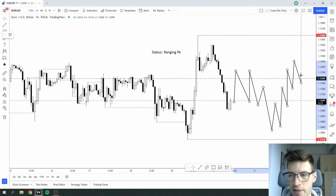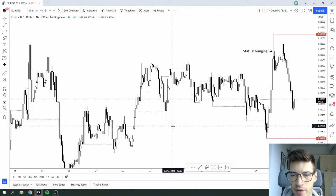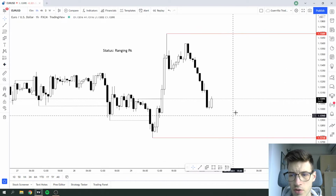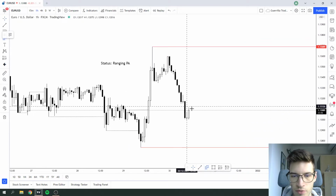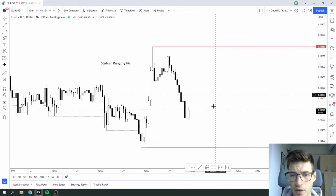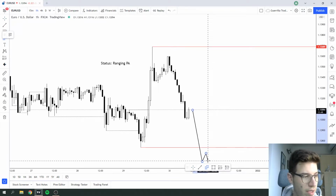Something like this. I know that the euro really likes to range for a long time, and currently we are stuck in this flat range. What I would like to see, and where I would like to look for a trade, is if we get a nice push to the upside, look for a trade, or we get a nice big push to the downside, look for a trade.